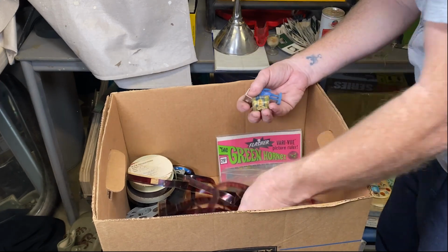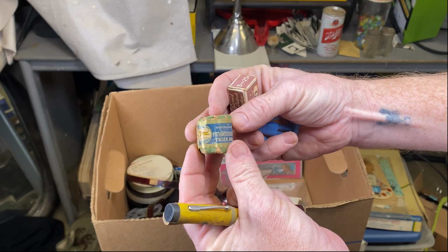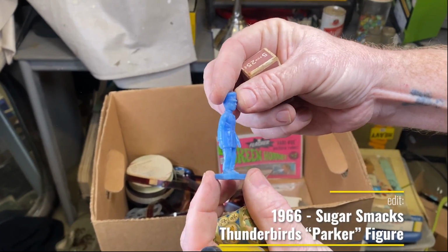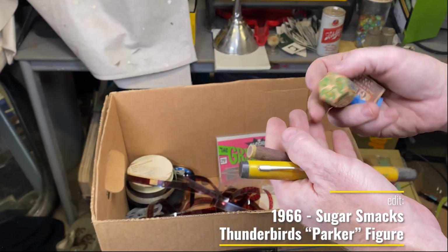This is all just a bunch of little stuff. So got some Tiger Balm, some razor blades. Parker, 1966 Kellogg's. I wonder if that came in your cereal or you had to mail away for it.